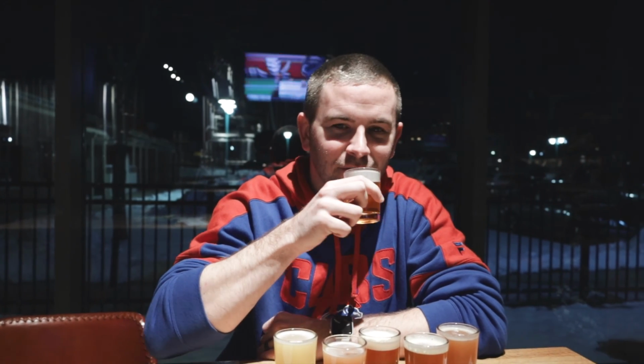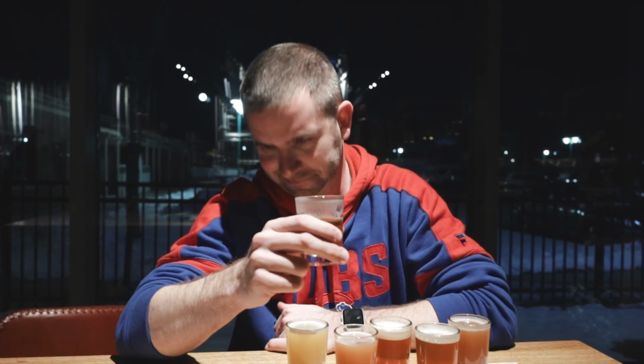Definitely a little hoppy. Oh yeah, it's an IPA, alright, got the kick. Citrus, not as citrusy as I thought it would be, but you can definitely taste it. So those of you who are IPA drinkers, I would say this one's probably right up your alley. Not too hoppy, not too weak, just right. So the Hopper Dropper.